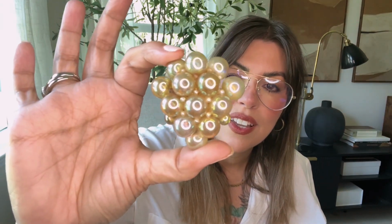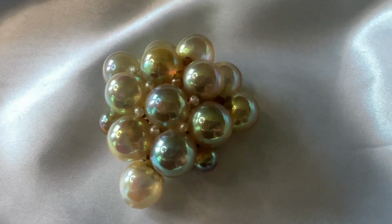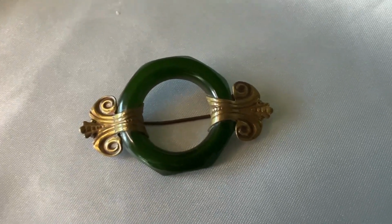And then here's a soap bubble one. And then here's the back. It's called soap bubble for the obvious reasons. It looks like little soap bubbles. And these were made in the 1940s. Here's another Bakelite Art Deco brooch. Isn't that beautiful, with a C clasp at the back?